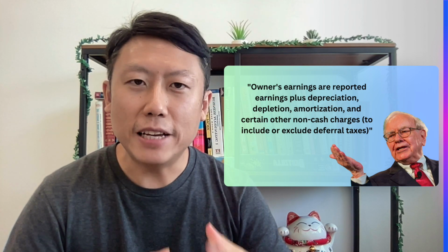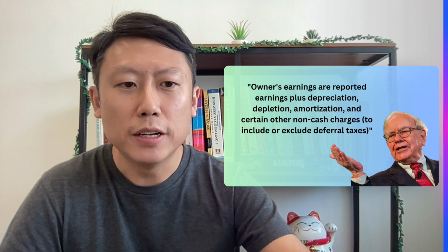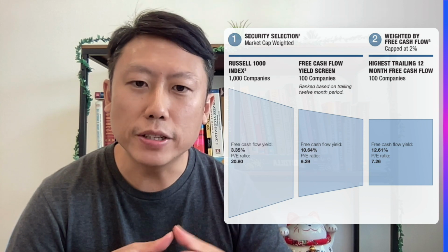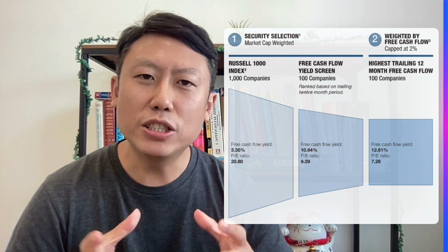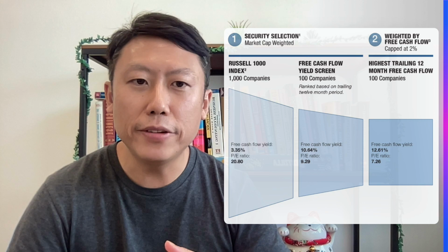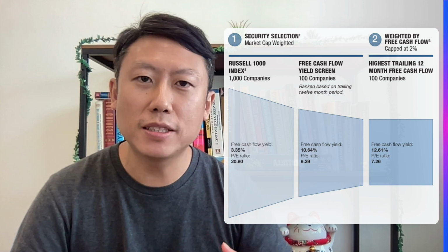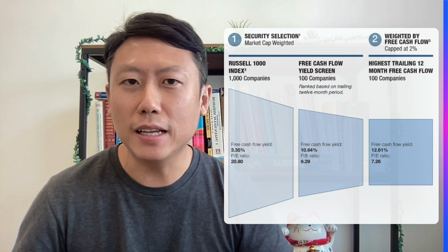So we can actually use this FCF as a replacement to owner's earnings and develop an investment strategy out of it. So there is this ETF that focuses on that, using the free cash flow as a key element in the selection of securities. So we can see it is again a multi-stage kind of filtering process. It starts with the Russell 1000, largest 1000 companies in the US, and it has a free cash flow yield screen that reduces to 100, and then they will reallocate, right, based on their free cash flow yield amount. The highest free cash flow yield will get more allocation, while the rest with lower free cash flow yield will get lower allocation. So that is how the methodology is done, and it's quite simple.